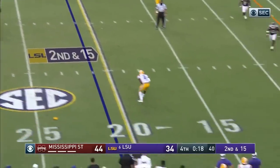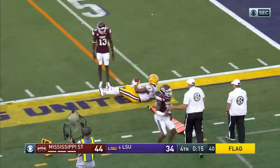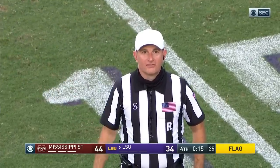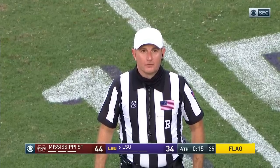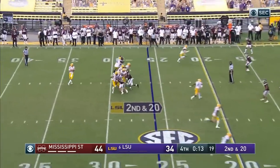Scanning the field. He is going to throw it short. There's a flag down at the line of scrimmage. Illegal motion. Offense, number 17. 5-yard penalty from the previous spot. Repeat second down. All the way back to the 26-yard line now.